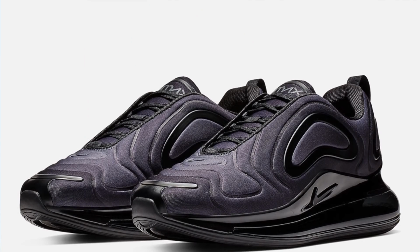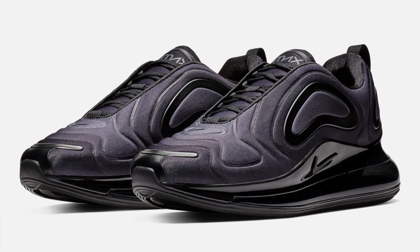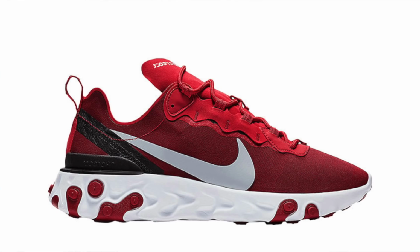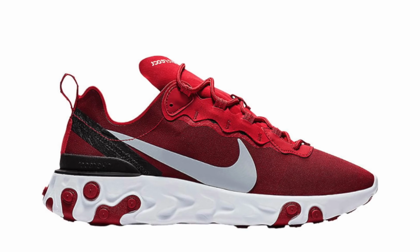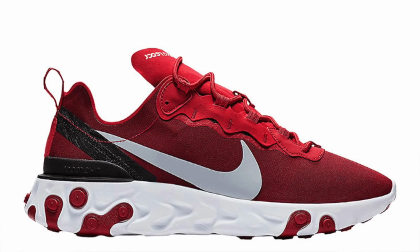Now, some of the shoes that I was able to see, again, I cannot show pictures because taking pictures and videos weren't allowed. I did see the Air Max 720 on 50% off. That's the all black model. Definitely a really nice Air Max 720 to add to your collection if you haven't copped a pair yet. I did see the Element React 55s in blue, red, and white. All of them, again, were on 50% off. Amazing prices, super comfortable sneakers. If you guys haven't tried those yet, you definitely have to put them on feet just to get a feel for it and experience the React technology that Nike has developed.